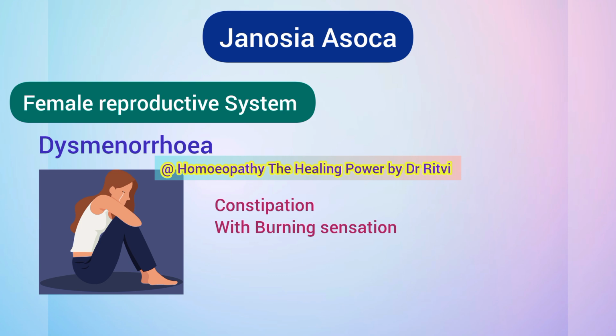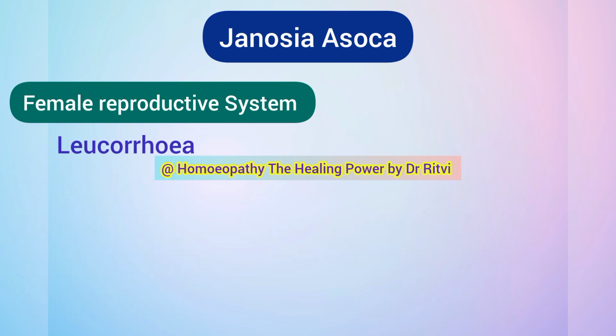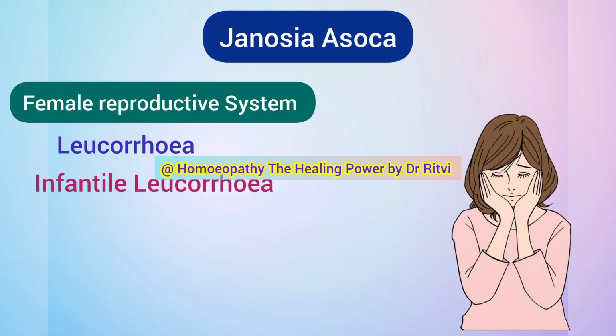Friends, whenever this patient suffers from severe abdominal colicky pain, the menstrual flow stops. And this is the most important keynote symptom of Janosia. Friends, Janosia is also indicated for leukorrhea. Leukorrhea from delayed menses or leukorrhea in place of menses, as well as it is also indicated in infantile leukorrhea.